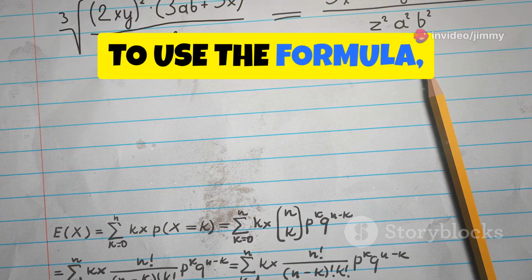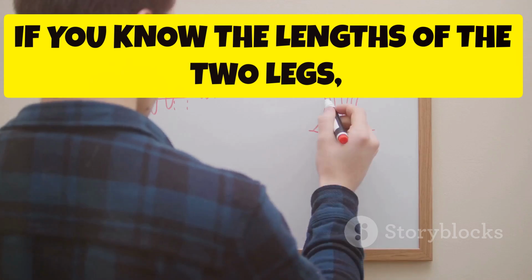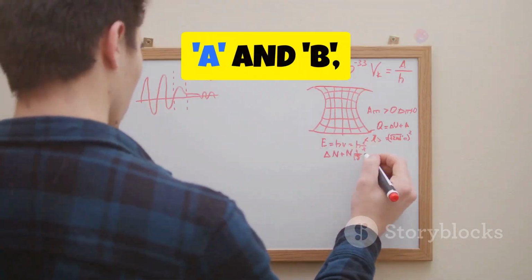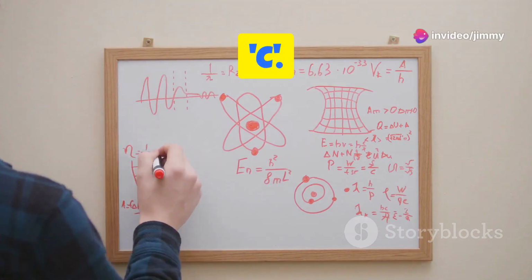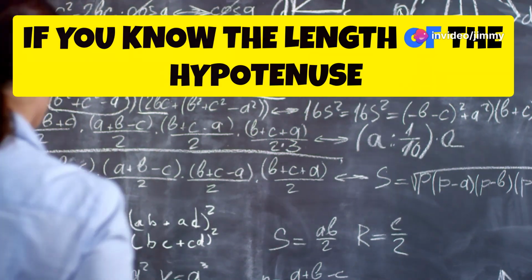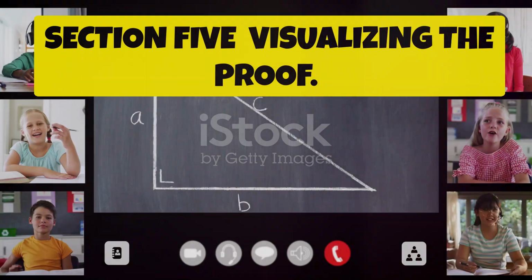To use the formula, simply substitute the known lengths of the sides into the equation. If you know the lengths of the two legs, a and b, you can calculate the length of the hypotenuse, c. Conversely, if you know the length of the hypotenuse and one leg, you can solve for the length of the other leg.